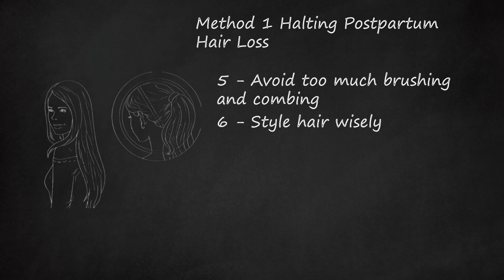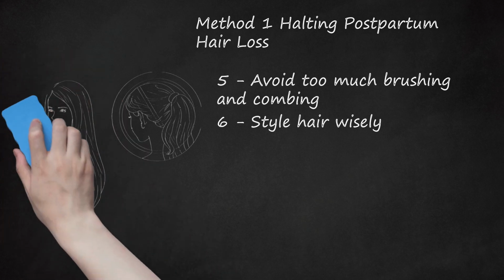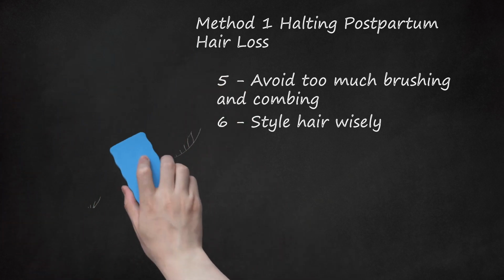If you use styling tools such as curling irons or hot combs, keep them at the lowest setting. If you wear a weave or hair extensions, make sure they are light so that they don't pull at your hair and scalp and cause further hair loss.